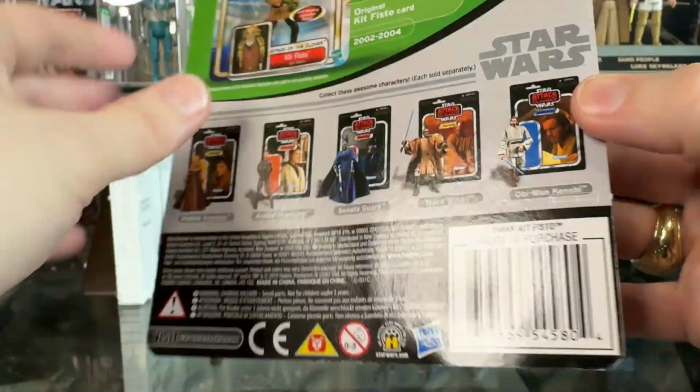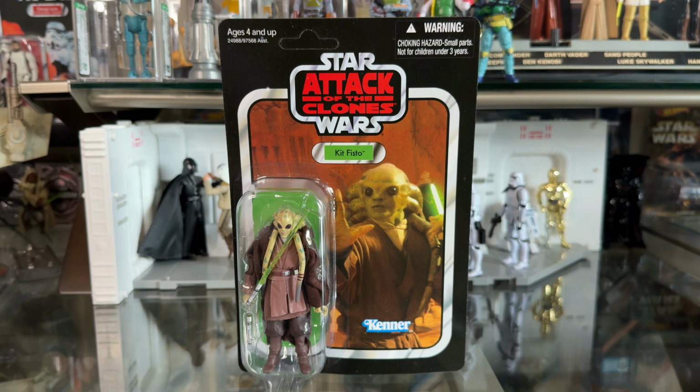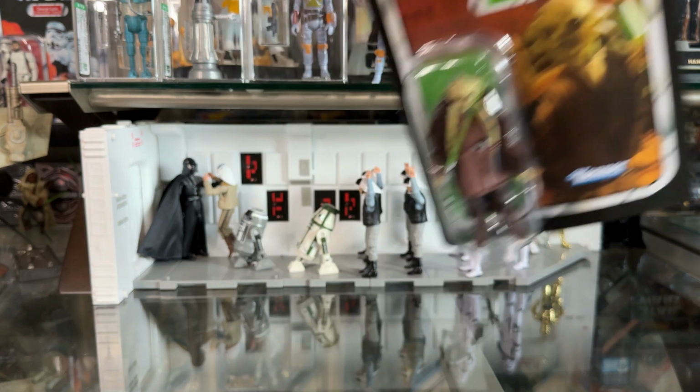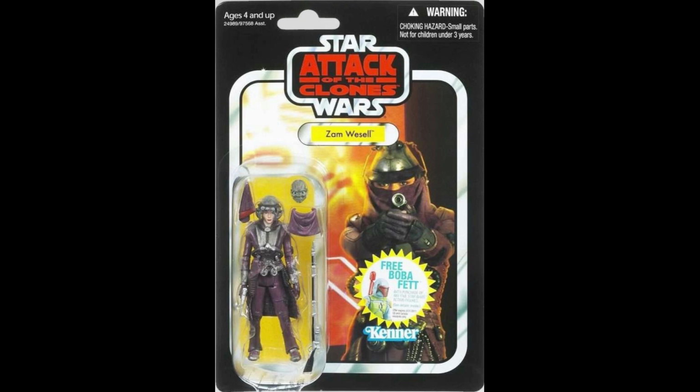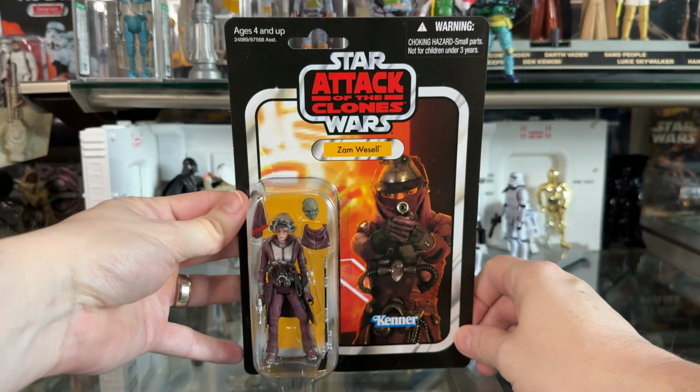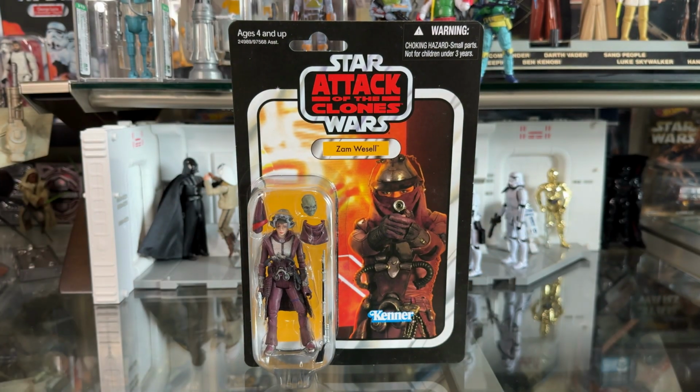He's a cool alien, he's a cool Jedi, and Hasbro did a great job packaging this all together, so easily a number 2 for me. And my number 1 favorite current TVC release from Attack of the Clones is Zam Wesell VC30. This is just a really cool figure, and of course the card back is awesome as well.